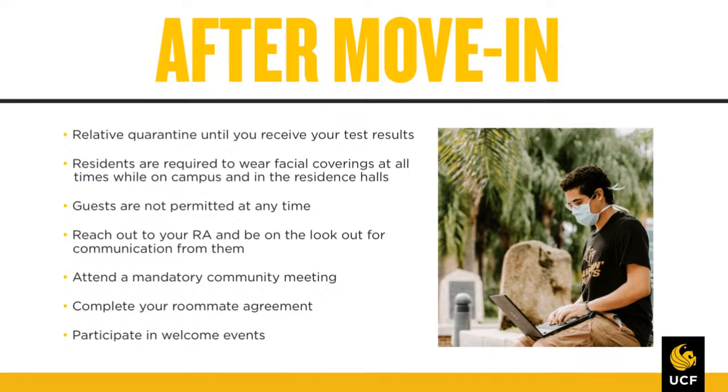And then you'll have the opportunity to still participate in welcome events. The university will continue to do Welcome Week. I believe that schedule is still forthcoming, but there will be a variety of opportunities for residents to engage in welcome and community events. Next slide, and that's it.